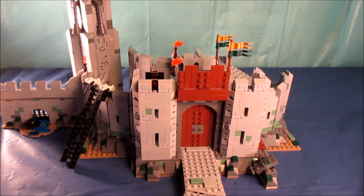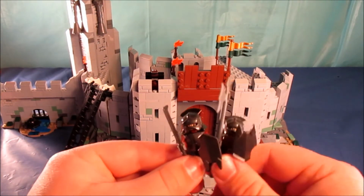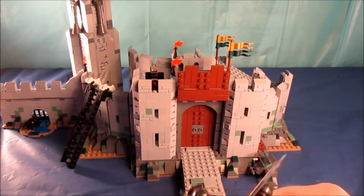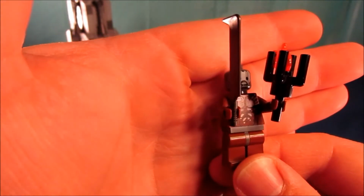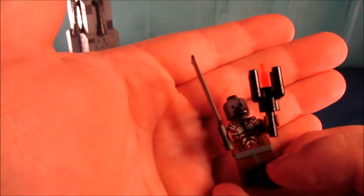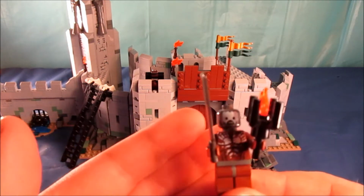And then it comes with 4 orcs. They're all relatively similar, except for one. This one here, he's the one that actually runs up in the film, tries to light the bomb that's going to blow a hole in Helm's Deep, which is actually right over here. I actually have that whole function with this set.